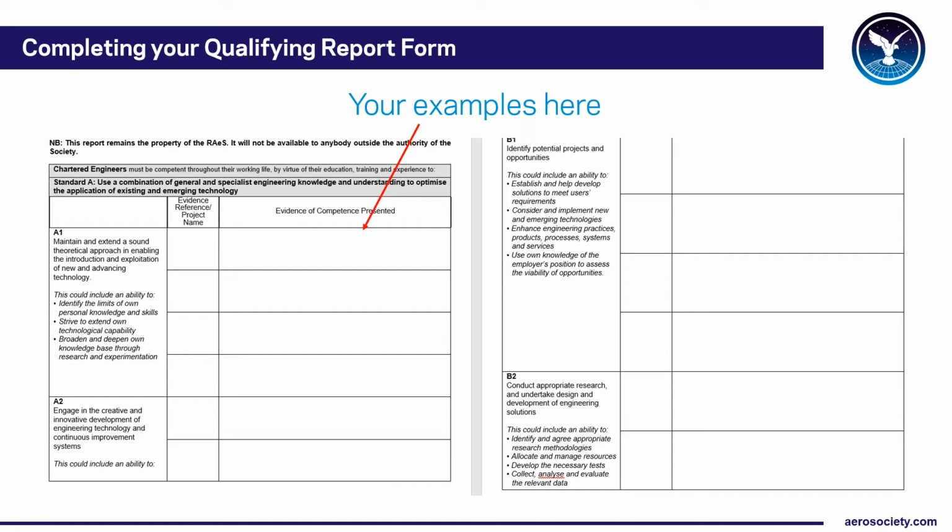Now, as we said before, these are as laid down by the Engineering Council. So if you went to the Engineering Council website, you would see competence A1. You would see the definition exactly the same as you can see on the screen here. And underneath that definition are some hints about how you could actually construct your answers. So if we look at A1, maintain and extend a sound theoretical approach in enabling the introduction and exploitation of new and advancing technology.